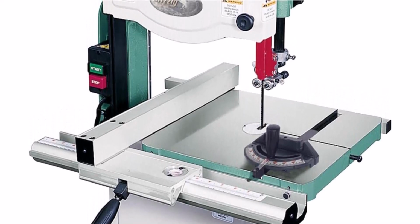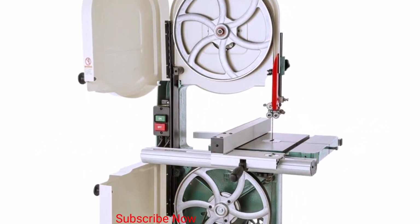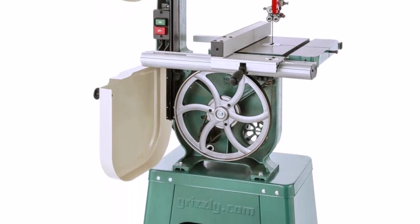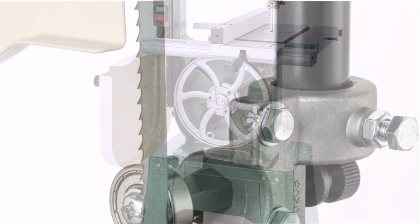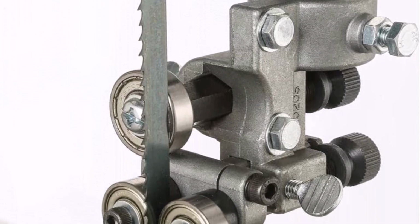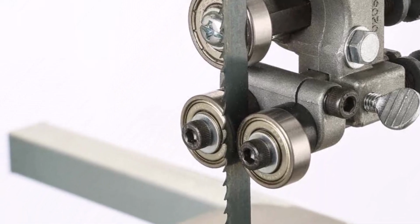The frame and table are made of precision ground cast iron to provide a steady work surface with minimum vibration. Aiding that is a heavy-duty cast stand and cast aluminum wheels with rubber tires for easy movement of the blade. It comes equipped with a quick-release blade tension lever to remove or add tension to the blade. Overall, the Grizzly G0555 comes equipped with all the features you'd need in a bandsaw.